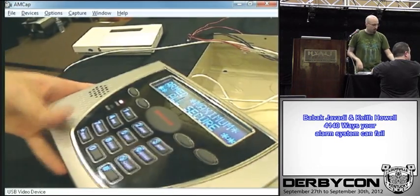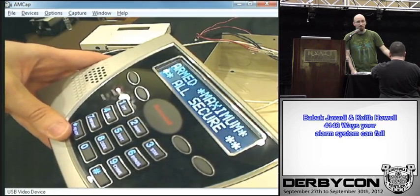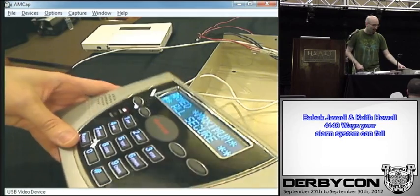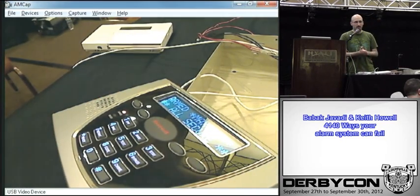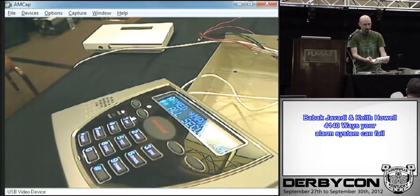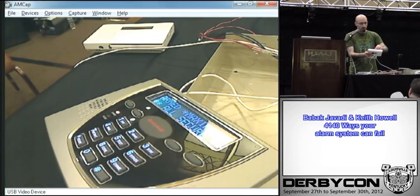All right. So this is one of the keypads here. Right now we can see it's armed, maximum, all secure. Makes you feel nice and warm and fuzzy inside. And the first thing I want to show you guys is the inability for it to discern between keypads. So Dave, this right now is protected with a very secure PIN code. It's 1337.